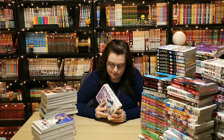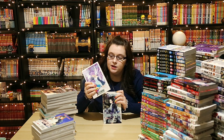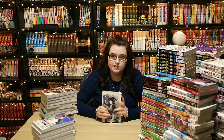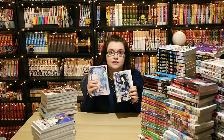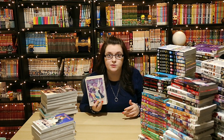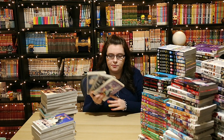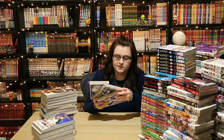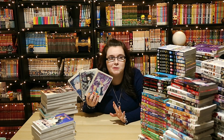Next we have 3 volumes of Rosario Vampire. So we have Rosario Vampire volume 5, and then Rosario Vampire volumes 8 and 9 of the 2nd season. I have been picking up this series entirely secondhand. I don't have any brand new volumes in there unless secondhand was actually secretly brand new, which wouldn't surprise me. I kind of wonder if I should have just gone for the box set at this point, but I've enjoyed picking them up here and there.